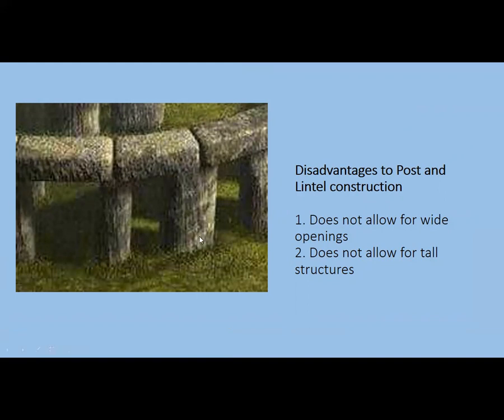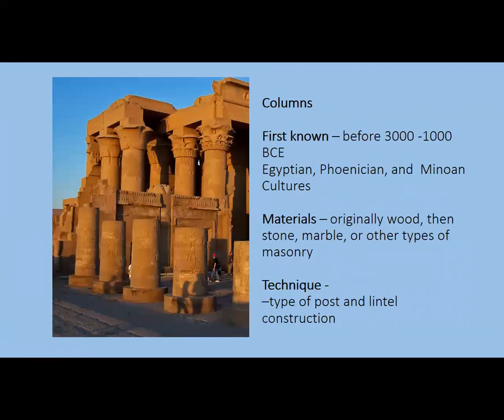They do allow openings, but not wide ones, because if you take a giant lintel, let's say there's a lintel this big, and you only put a post here and a post here, well, those posts are going to fall down. And it also doesn't allow for tall structure. So what do people do? What they do is they have to invent the column.